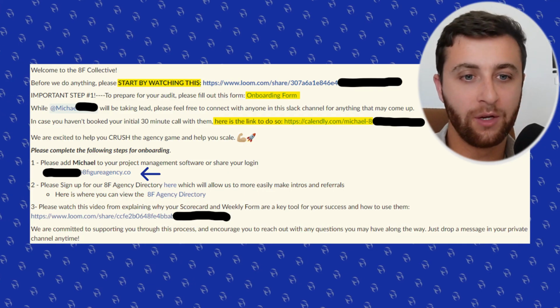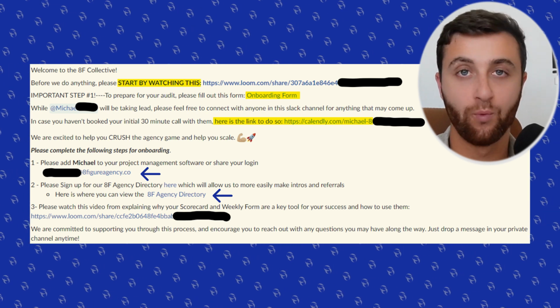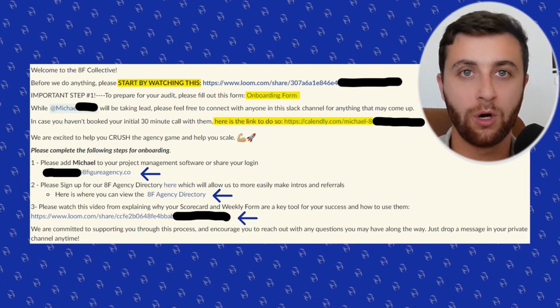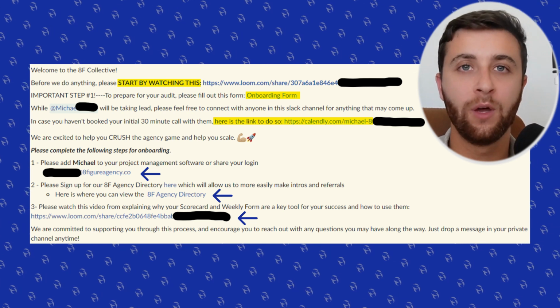We also give some value. We have our clients sign up for a directory, and we're going to try to make connections with them and for them with other agencies they could get referrals to and from. And finally, we need our clients to be completing a scorecard on a weekly and monthly basis. We give them access to their scorecard, and we give them a Loom video on how to use it.